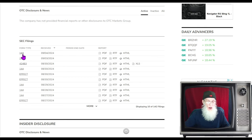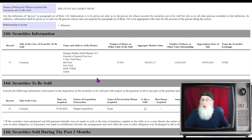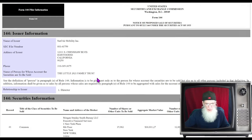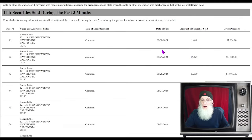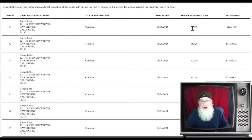Then I found this interesting, this Form 144. We've got two of them here. This is a summary of all the buys or sells from an insider. This happens to be the CEO, I believe. And they show us down here that from the last day of August, the 30th, to the 3rd of September, he has sold every single day. Now, he's not unloading. He's selling some. I mean, this was only 1,400 shares. 15,000, 10,000, 9,000, 12,000. But it's consistent.